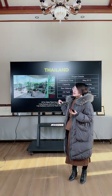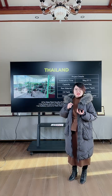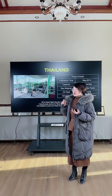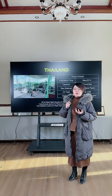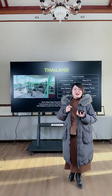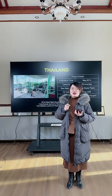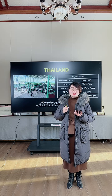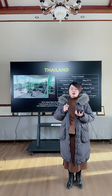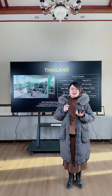Okay, the first one is from our Thailand plant. This plant recycles waste plastic and cooperates with the local government. Many clients told us the plastic raw material price is higher than tires. It's not easy to find locally because many countries limit people from using plastic bags, right? Especially in some shopping malls, they don't want to use plastic bags. But there is still a lot of waste plastic in our daily life.